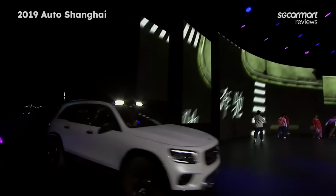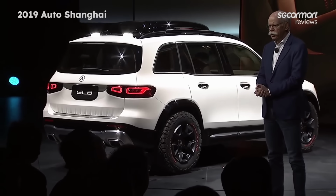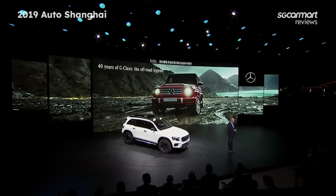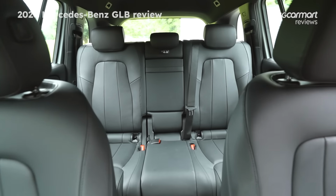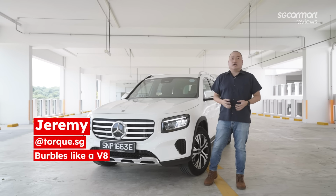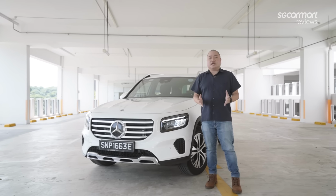When Mercedes launched the GLB almost 5 years ago, we almost knew it was going to be very successful. And there are a couple of reasons for it. The first is the silhouette. Easily you can see it's inspired by the G-Class. It's that rugged look coupled with the fact that it's a compact 7-seater SUV. Unique in this segment, it was going to be successful. And now today, we have the facelifted GLB.